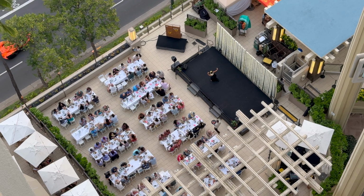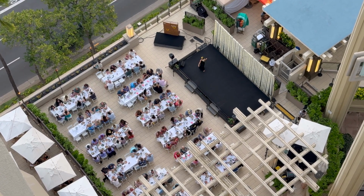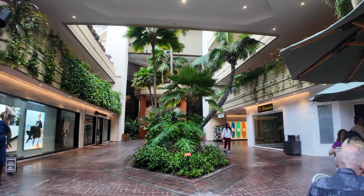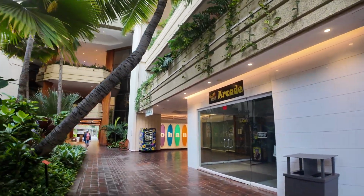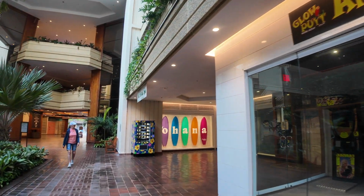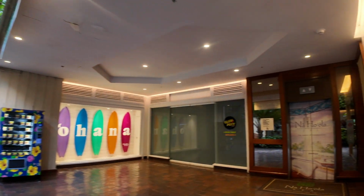And with the luau going on downstairs, let's head downstairs and tour the rest of the property. So on the ground floor is going to be basically a shopping mall. Most of these restaurants and shops and things you can't charge back to the room, not really operated by the hotel, but it's nice that they have this option available to you. If you're staying in the hotel, you have a lot of local options that are sort of street side, some Asian restaurants, different styles of cuisine.